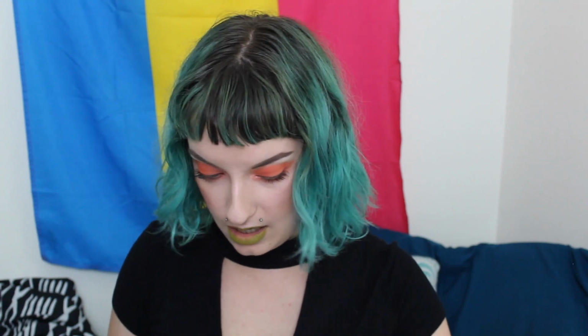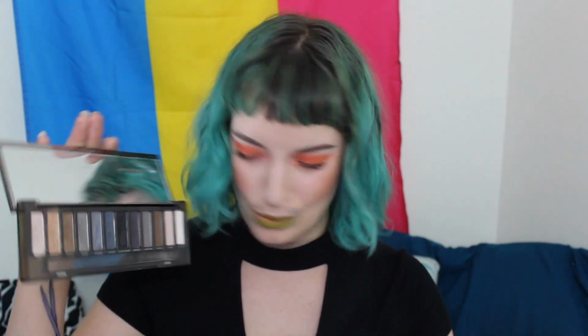And my last four palettes come from Urban Decay. The first one I'm going to go for, because this is probably going to be the least interesting out of all four of them, is Naked Smoky. I know everybody hated this palette. I am the only person on the face of the earth who actually liked this palette, but it's just beautiful. It's just gorgeous cool tones.